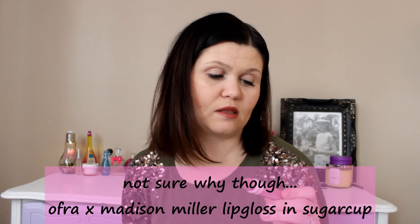I'm just gonna maybe touch it up, maybe change it up a little bit, and I'll use my Ofra lip gloss in the color Sugar Cup that I got in my very first ever Ipsy bag. So we'll try this out. Just gonna give it a little bit of glossy look. I like it. You know what? I'm growing accustomed to these kinds of shades. I don't know. Maybe they just match my dark hair nicely.